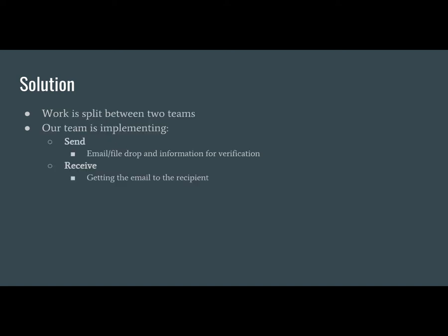So like Dylan said, our work is split between two teams. Our team is implementing parts of the send and receive section. So for sending, we are going to make sure that the email and file drop is implemented and the information is sent to the Ariento server for verification, and we make sure that the email actually gets to the recipient.